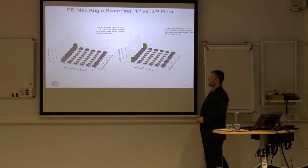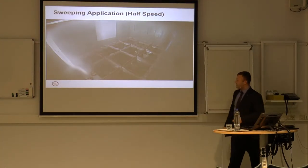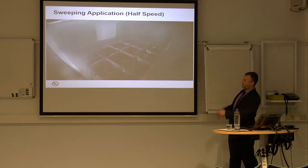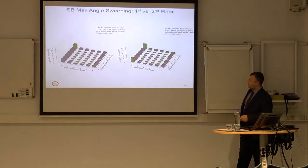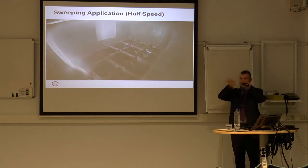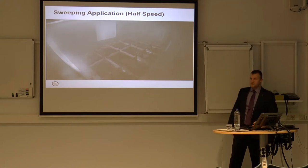So, starting to put the pieces together. This is the sweeping application. A couple of interesting things to point out: this again is from the corner. You see the doorway here, you see the window here. If we go back and start the video over again, in the very beginning you can see the water carry out. As the water comes over to this wall, the video gets a little bit cloudy.